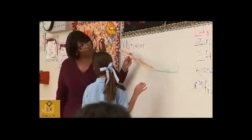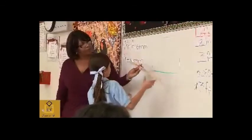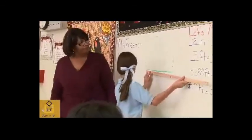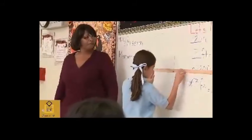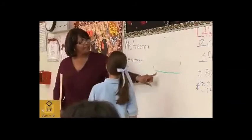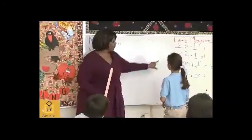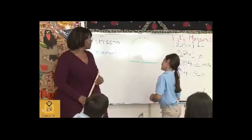What is the unit of measure on this? Where is it? Okay, let's turn it to inches. Measure it again. How many inches? Like 15 and a half. Like 15 and a half. So if this is 15 and a half, are you telling me this is also 15 and a half? Its width is. The width.